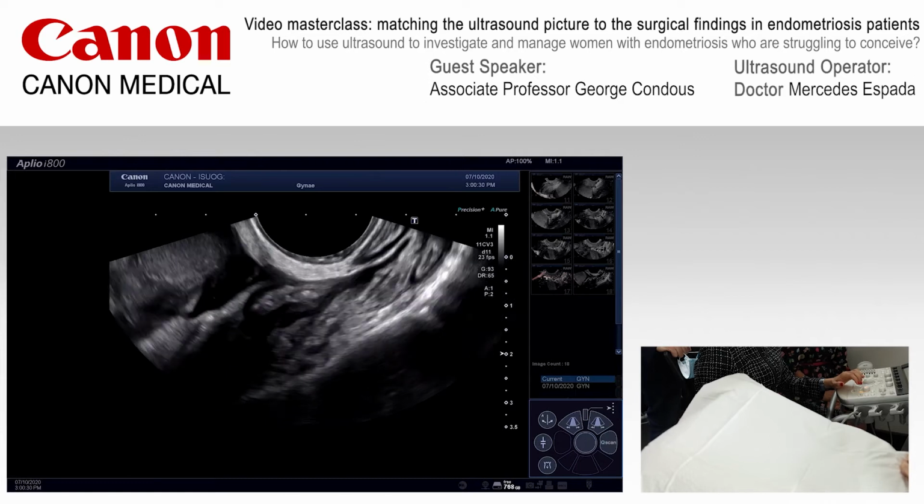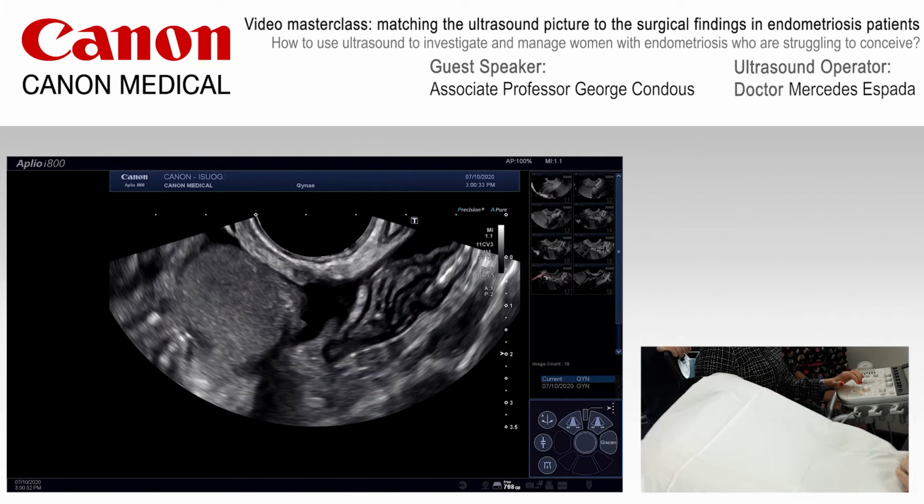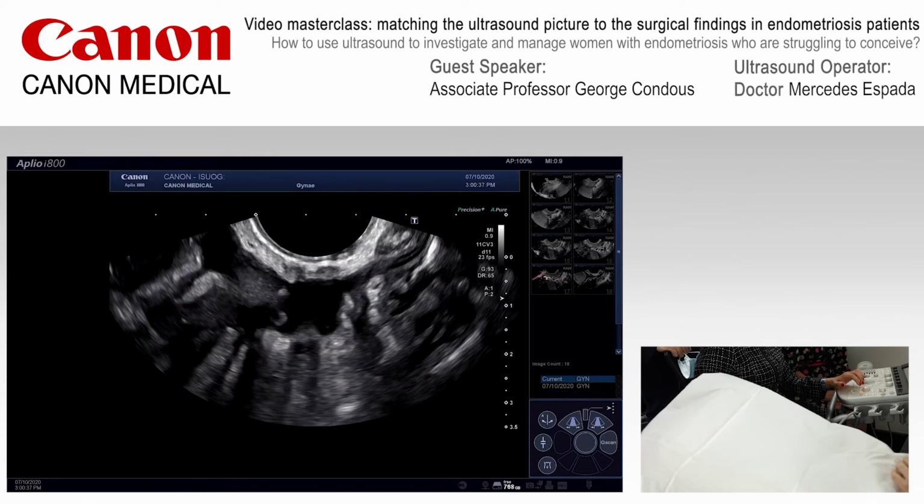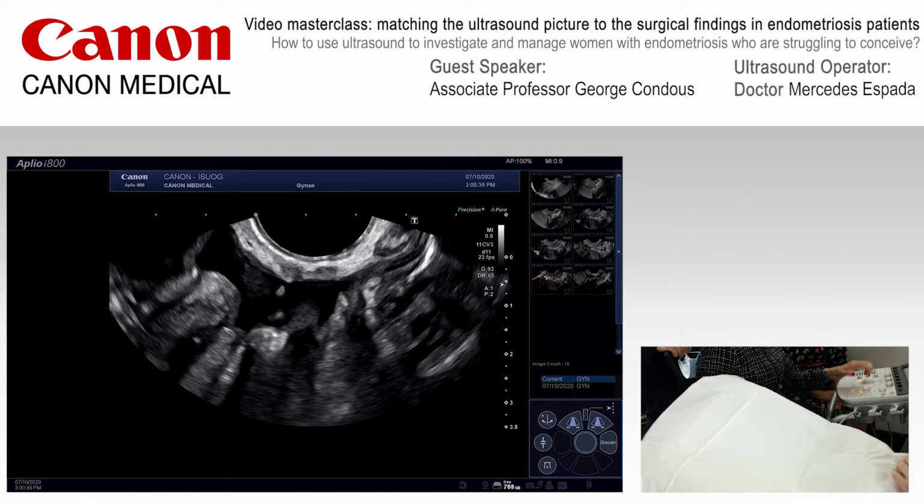So we're still looking in the posterior vaginal fornix. We're now swinging from the midline over towards the right. This is the peritoneum of the pouch of Douglas. And you can see within that peritoneum, there's also a hypoechoic lesion coming into play.